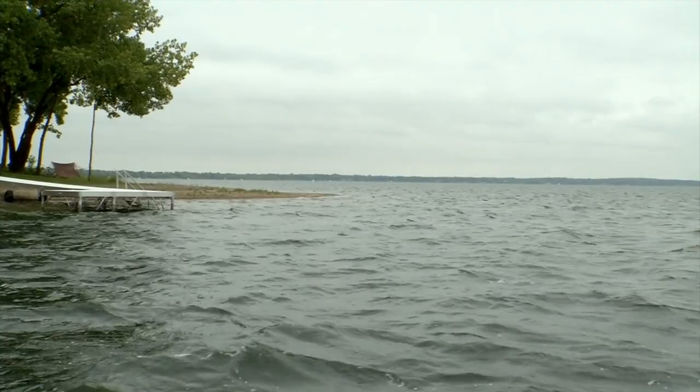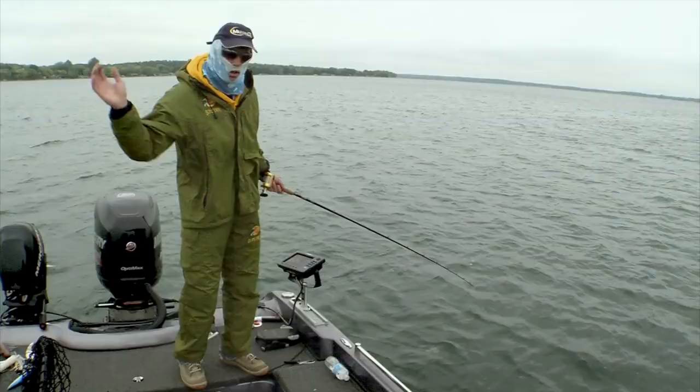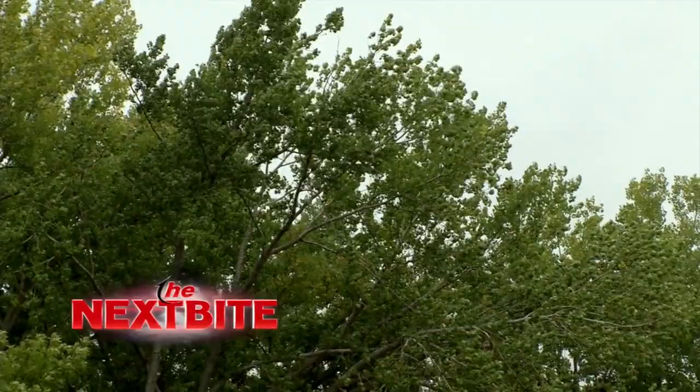And then also, if it's hitting a point directly, any distinct points, or also any distinct inside turns, if that wind's been funneling in there for a long time, that's a really good way to look for fish. Pay attention to that and look for other spots on the lake just like that.